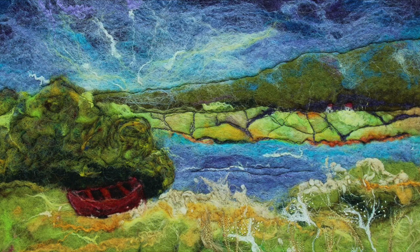The other part about your work is it's not just all wool, that you incorporate machine embroidery and all manner of things to enhance the images. Yes. And all that comes after you're done with the wool, or is it just an integral part of building up the piece? It depends on the piece, and this sounds very corny, but I let the piece speak to me.